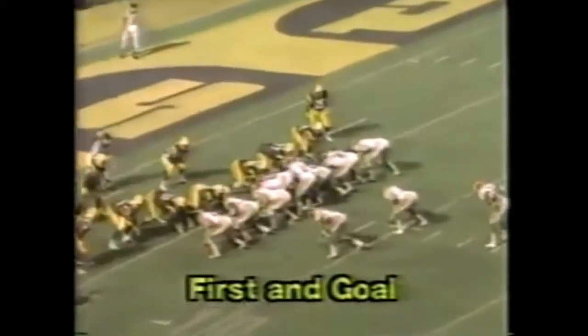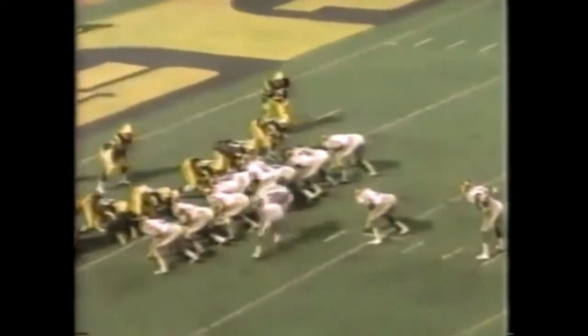Kitchen, first team All-SEC tight end, just wouldn't go down, but he should have because the Silver Britches ripped that ball out, and they've got first and goal. Their first play from scrimmage here from the six. The quarterback rolls to the left. He's got a man wide open. Touchdown, Georgia. But wait, there's a flag. Georgia has an ineligible receiver downfield. They're taking that touchdown off the board.